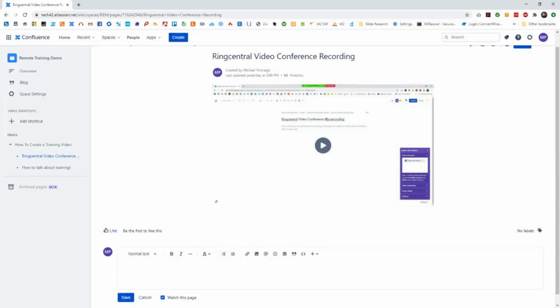So the second tool we wanted to look at is the concept of how do I create video. Video is so useful and so engaging. And even with being able to show people how to do computer-based tasks, especially in a remote environment, the ability to be able to record yourself doing something on a screen is super, super valuable.